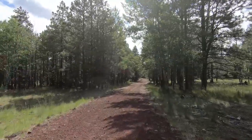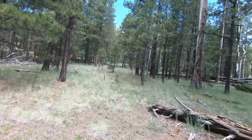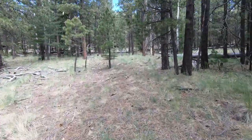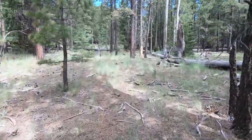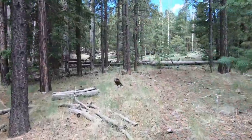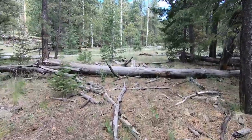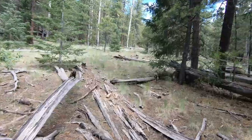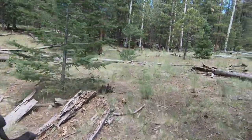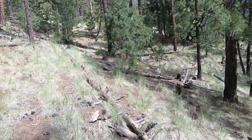Wow. This is beautiful. A lot of new growth in here, as you can see. Perfect weather. Perfect terrain. I'm following what looks like an old trail here, so I'll stay on this as long as I can. Might be some other jeep trails I run into, kind of get me to where I'm going. Multiple uncharted trails here. Could be game trails, but I don't think so. Following this one.